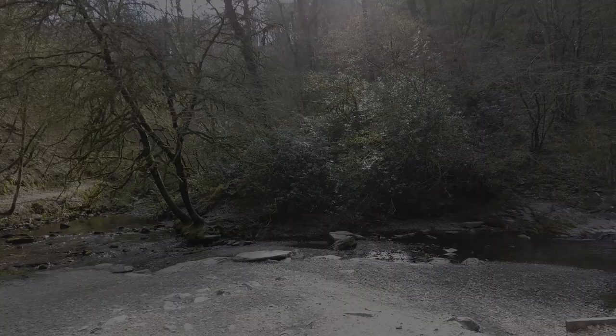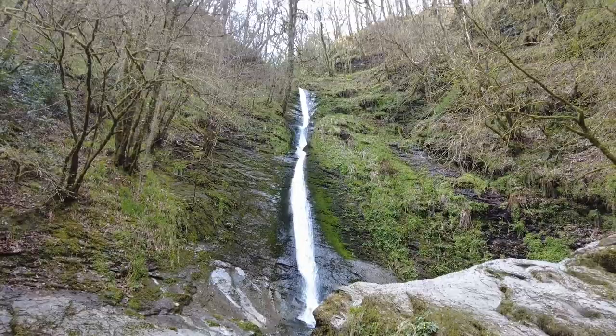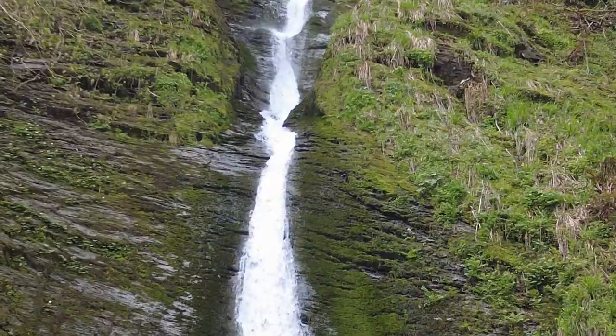Here we have what I wanted to show you as the kind of grand finale of this walk. How about that? A kind of very, very small version of Niagara Falls. Well, that would be a stretch, wouldn't it? But as beautiful.